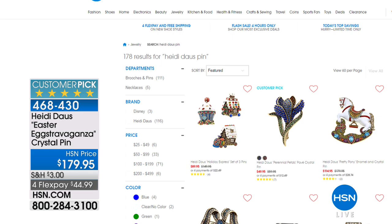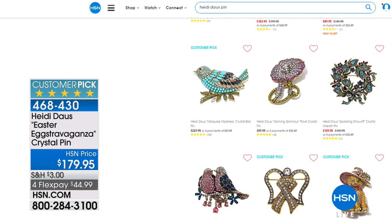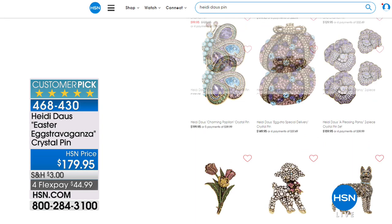We're going to wrap this one up. Sold out a year ago, on its way to selling out now. We have, I think, 90 of these remaining. So cute. But we do want to remind you, visit hsn.com, because you can type in Heidi Daus pins, and it will show you everyone. There's a bunny, there is a cat, there's two dogs. We have dogs that are coming at this hour. We have frogs that are coming up. Look at that Easter egg, the little chick coming out of the Easter egg.